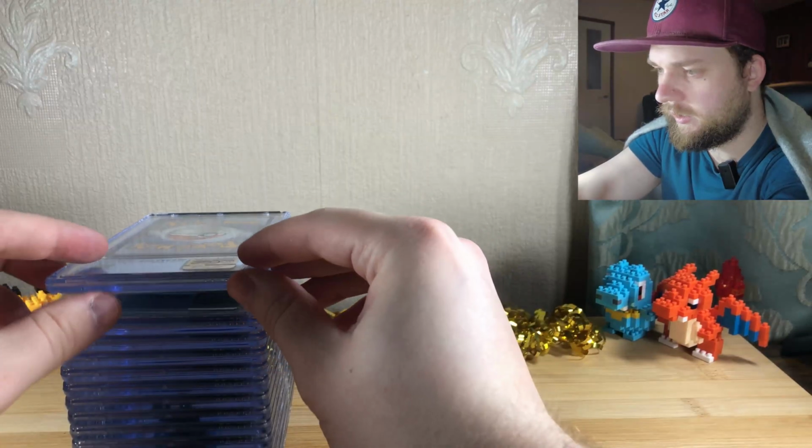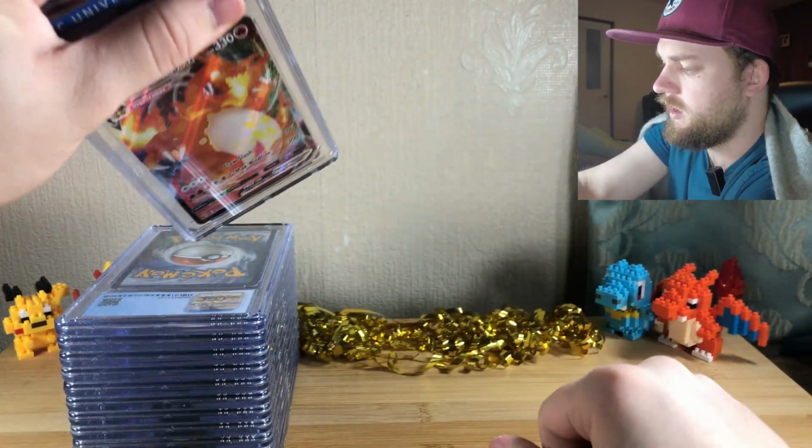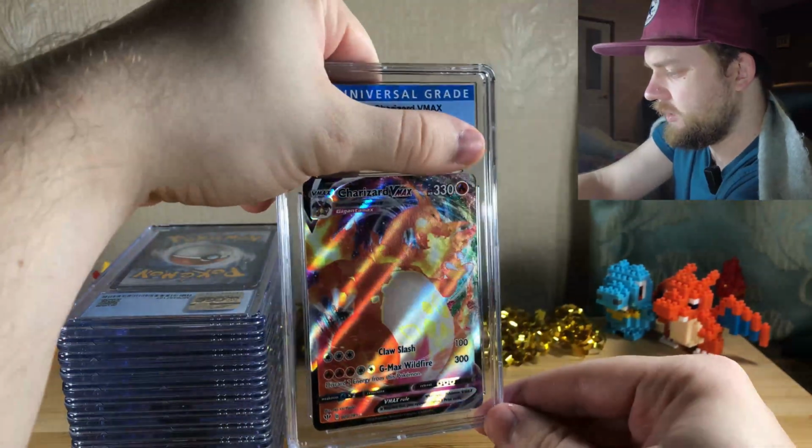Right, I should be able to hide it. I do have subgrades on these, so it did cost me a bit more, but I feel like it's worth it. If you've got the option of subgrades, then maybe go for them, I think.